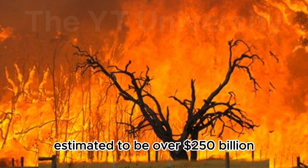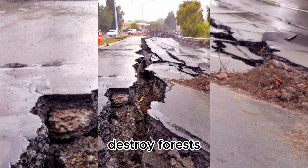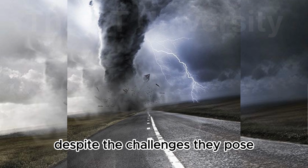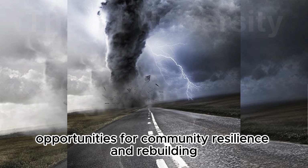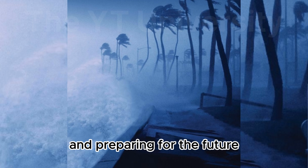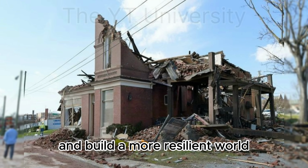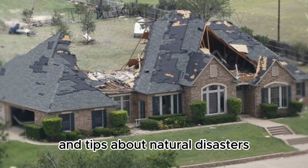Natural disasters can have a significant impact on the environment. They can pollute water supplies, destroy forests, and contribute to climate change. Despite the challenges they pose, natural disasters can also be opportunities for community resilience and rebuilding. By learning from the past and preparing for the future, we can reduce the impact of natural disasters and build a more resilient world. That's all for today's video on 10 facts and tips about natural disasters.